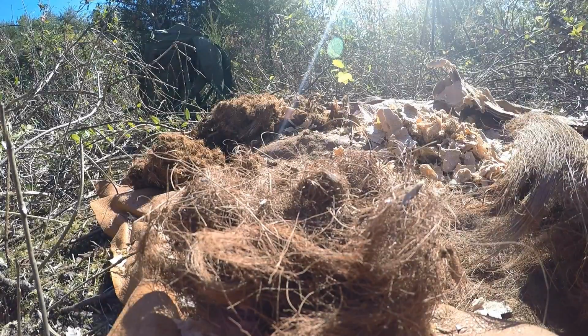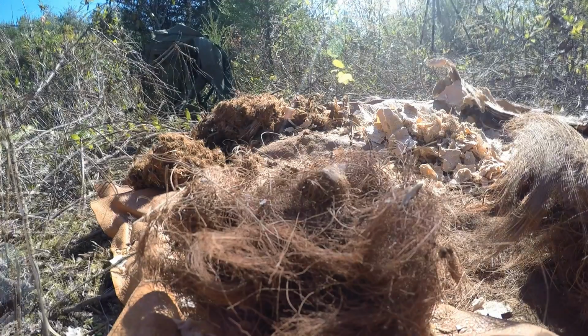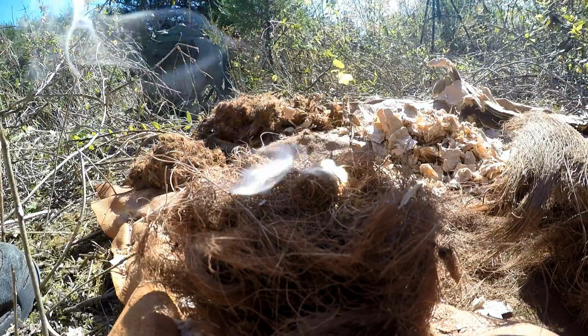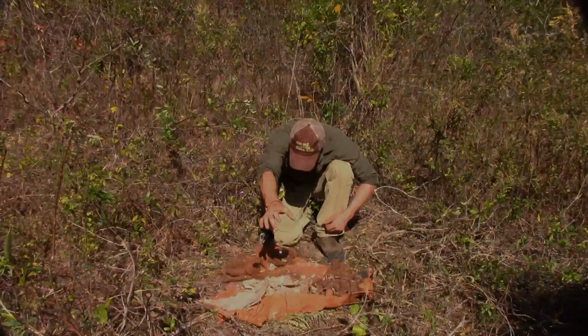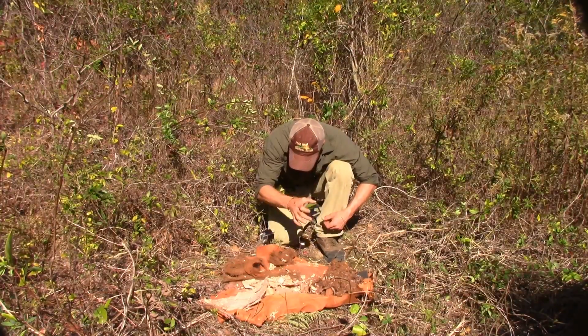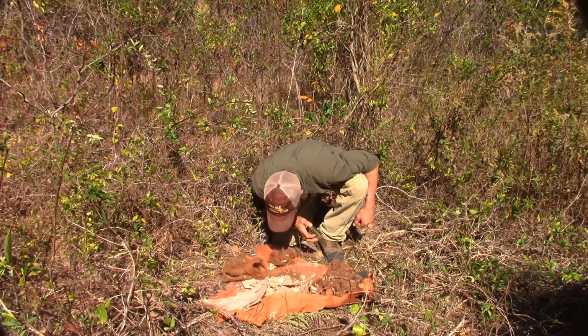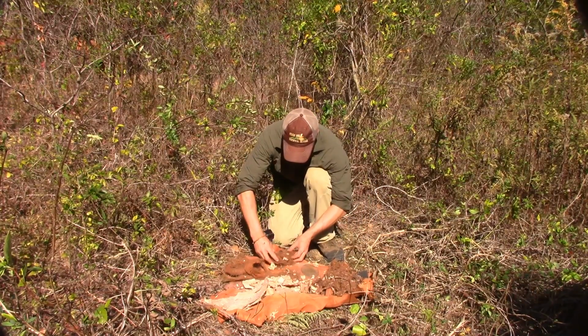Now each ball is placed in the middle of the bundle and hit with the magnifying lens to create an ember. This way we can see how well they blow into flame. First up is palm fibers, which perform just fine.